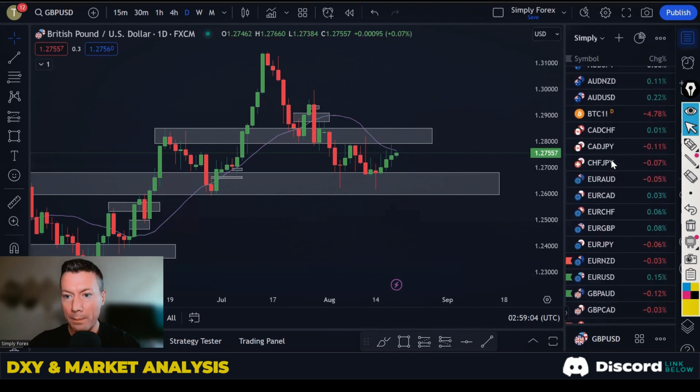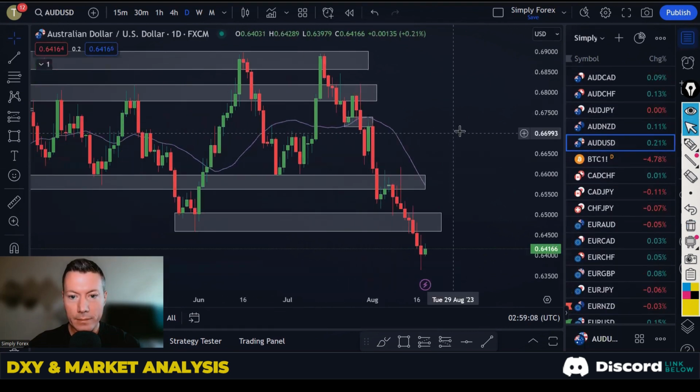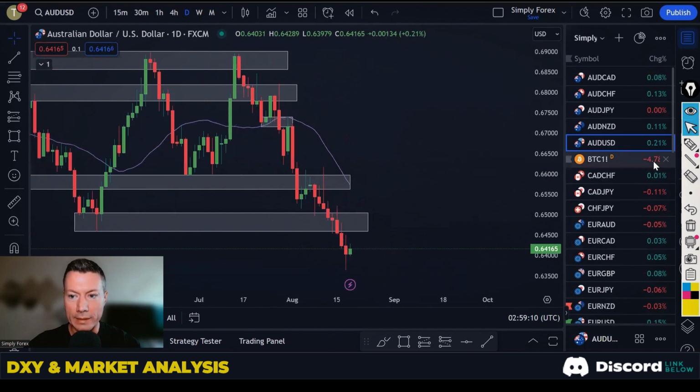Let's look at one more, Aussie dollar US dollar. So this was a bit news driven yesterday. All right. But again, I'm not going to start buying dollar weakness here. I think this will retrace. I don't like using words like I think, but I think this will retrace. We'll see. But although I'm looking at the dollar index for US dollar weakness, there's no setups on any of the US dollar majors, guys.